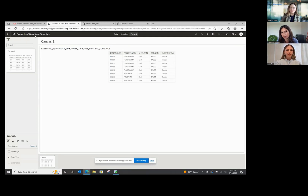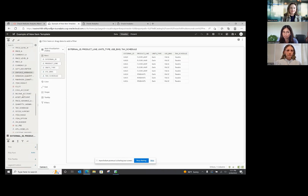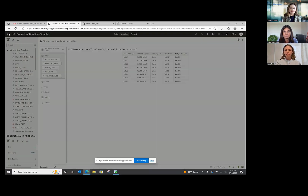This is, for example, the item template. How we create: we send only the item and then everything else is populated. This is how the user sees it, and this is how easily you manage and create. You can drag and drop any kind. Look, all this amount of columns that before were populated manually, each of them, but now the system populates automatically. And you just drag and drop and you can see it, and then you can save it as a CSV file and upload into your ERP. That is one example of them.